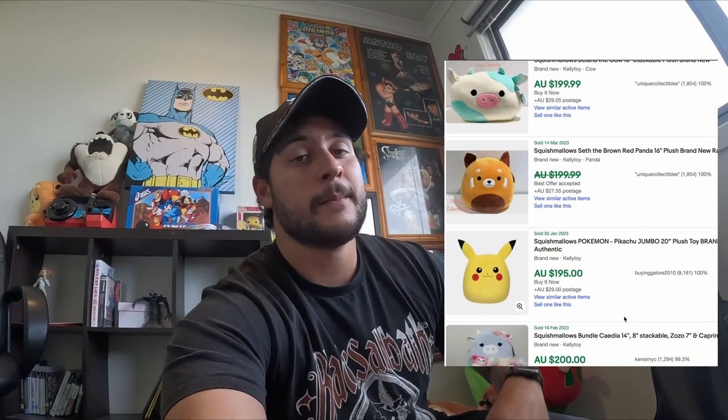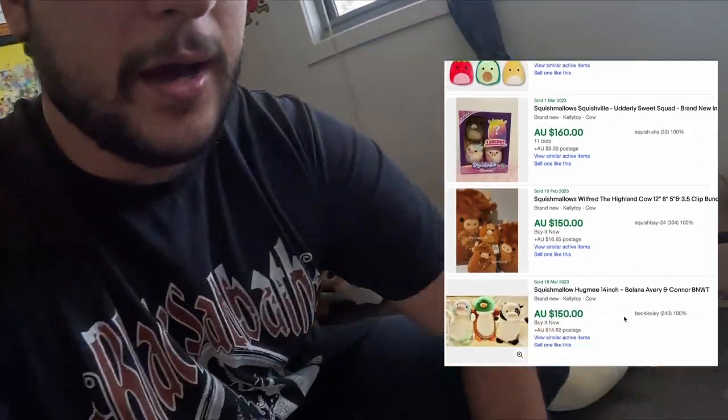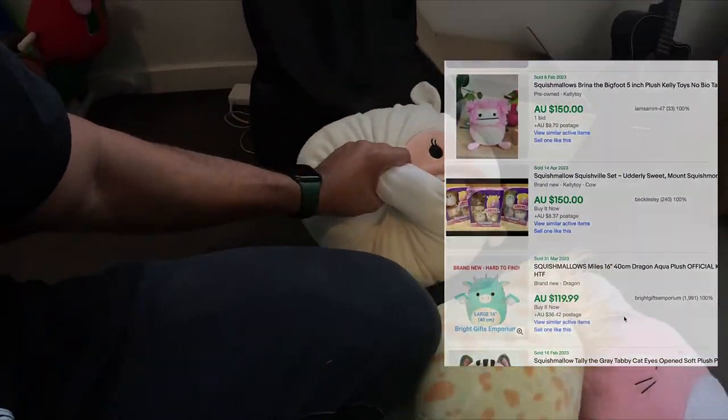All right, before we get stuck into it, just know that some Squishmallows go for a lot of money, just like these ones here, but there are also some that are so common that no one wants them and they're pretty much worthless. Now, as you can see, none of these have the tags on them, which sucks, but they're in okay condition just from this first bag.